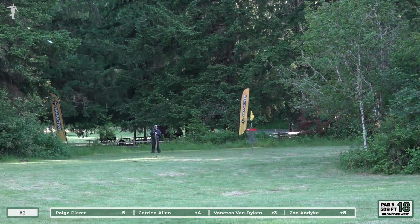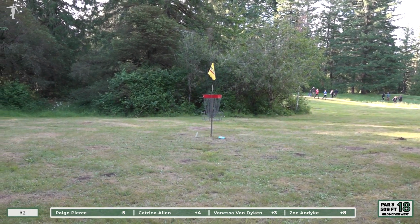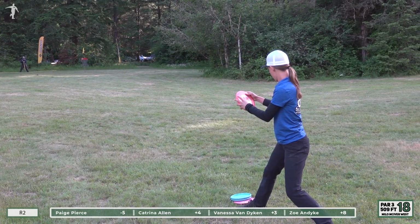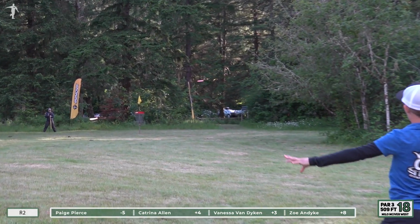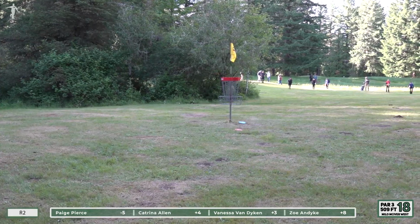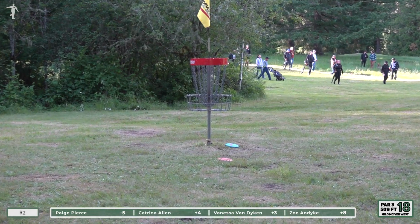Sidearm by Cat from the tall grass, also a stress-free finish. That really rolls all the way around the pole. You gotta love when it rings around like a Rosie. Same thing, Paige. Beautiful. I see 3 discs under the basket, and I want to be there.